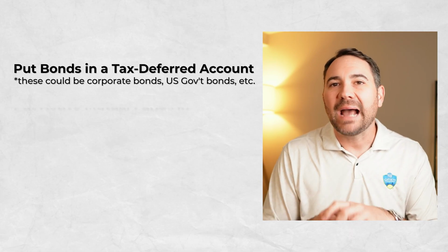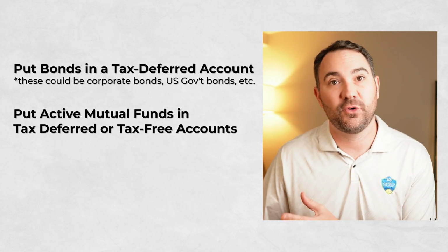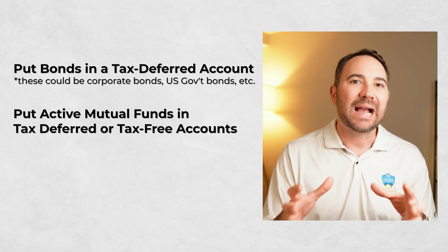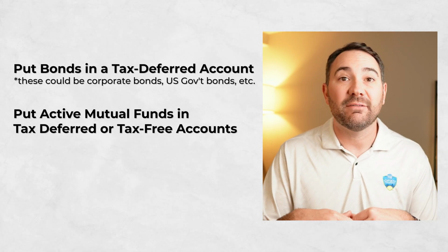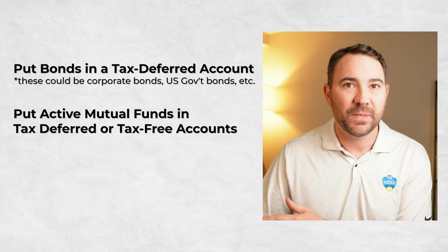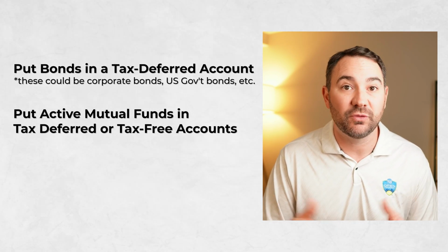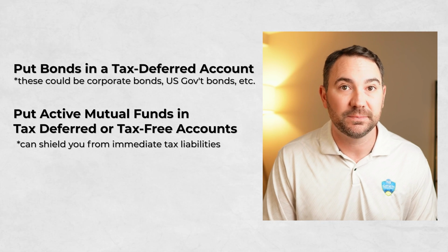Number two, active mutual funds, you want to have those in tax-deferred or tax-free accounts. Since actively managed mutual funds often have higher turnover, which leads to more taxable events each year, holding them in a tax-deferred or tax-free account can shield you from those immediate tax liabilities.